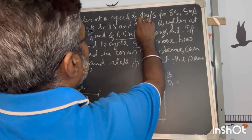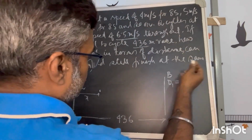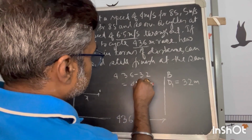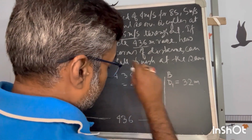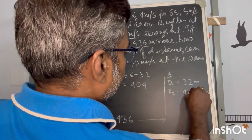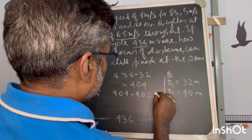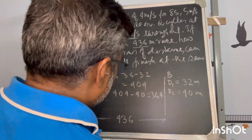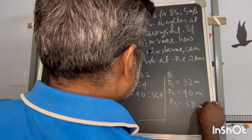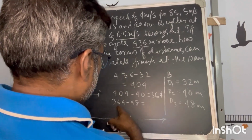Now 4 meter into 8 seconds will cover 32 meter. We can go on deducting the respective distances. What is the remaining? 404. Now d2 is 5 into 8, 40. We further deduct this, that will be 364. d3 is 6 into 8, 48. If we further deduct 48, we get 316.